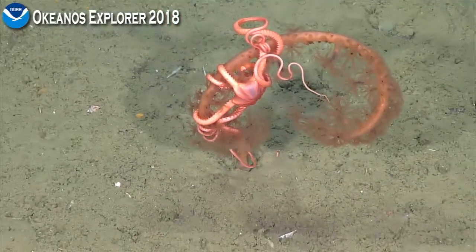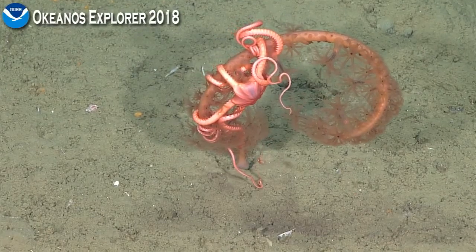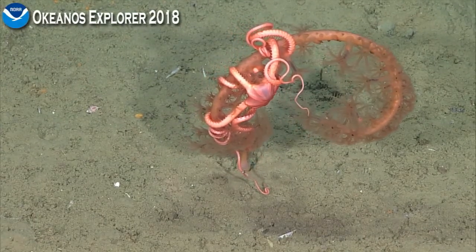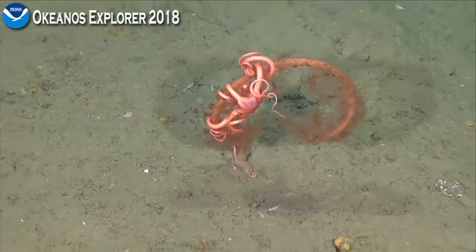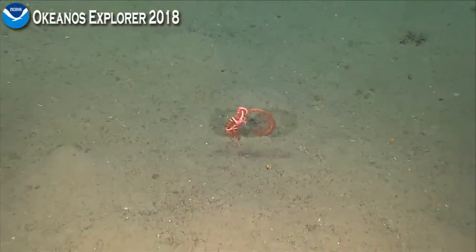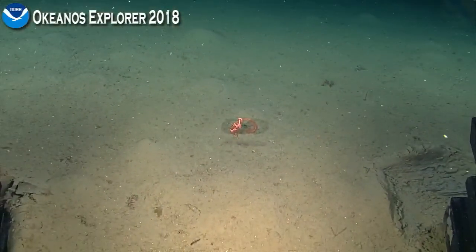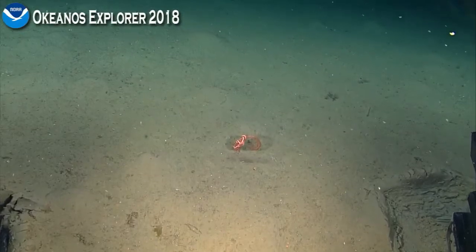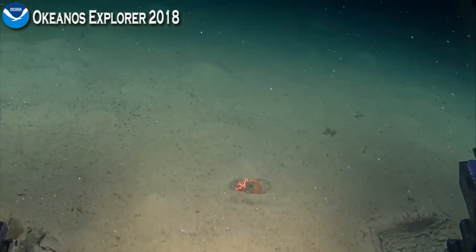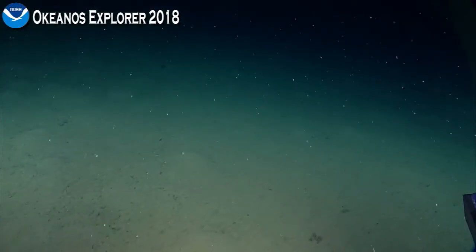For the ROV team, what is the deepest that Okeanos can explore? Well, the deepest that D2 can explore is 6,000 meters. We are a 6,000 meter limited ROV, but that actually puts us in most places around the world. Very good point. That almost keeps you out of the depths of the Mariana Trench, but you did explore there. We did, we actually got to 6,000 meters there.